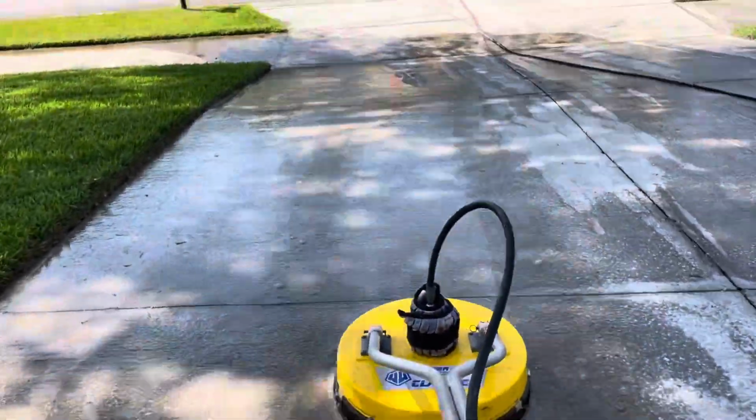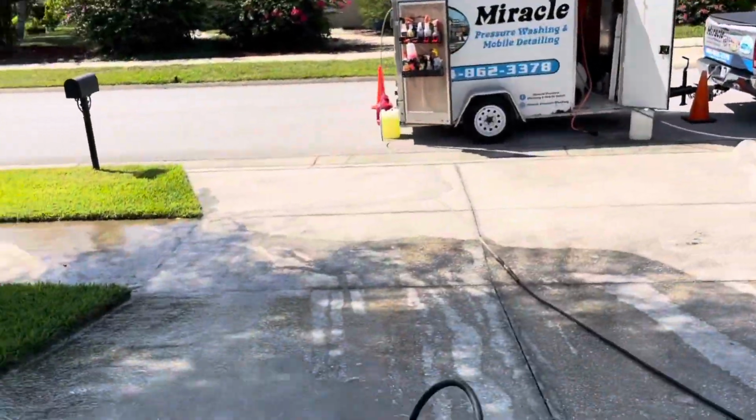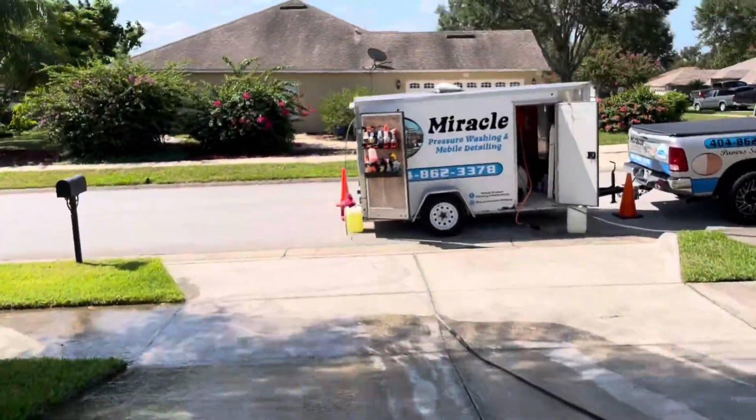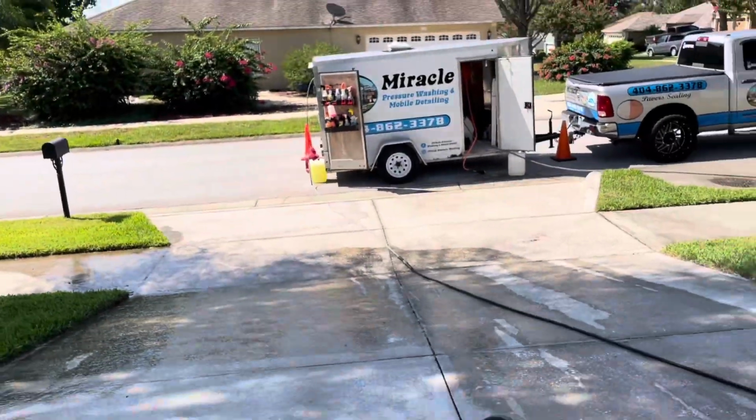So this it right here. We wrapping it up with the surface cleaning. After I surface clean everything, I come back, give it a good rinse, and then we out of here.